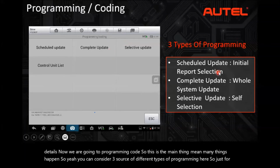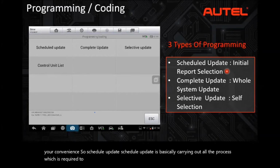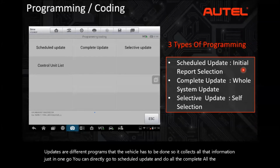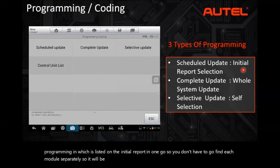So scheduled update is basically carrying out all the processes which are required on an initial report. As you've seen, the initial report lists different updates or programs that the vehicle has to have done. It collects all that information in one go. You can directly go to scheduled update and complete all the programming listed on the initial report in one go, so you don't have to find each module separately. It will be listed for you for your convenience in the Autel diagnostic tool itself.